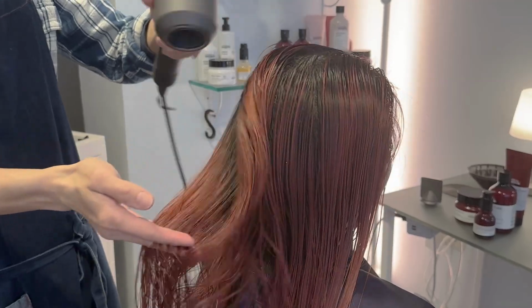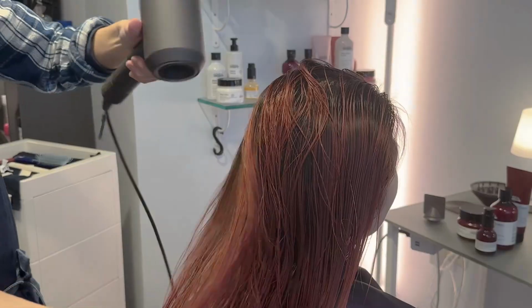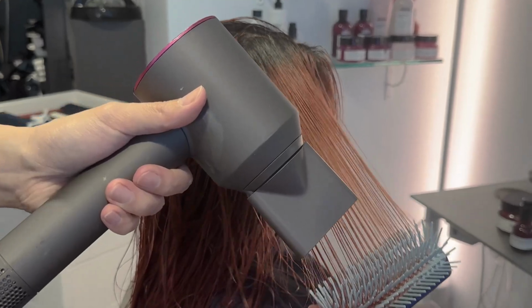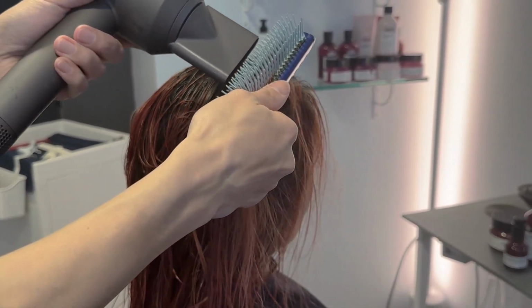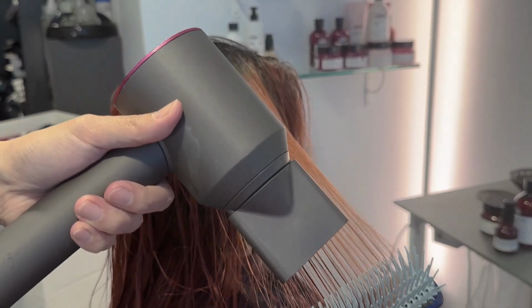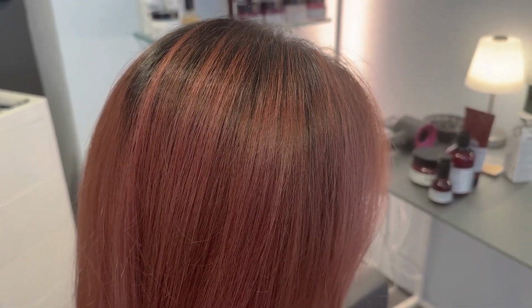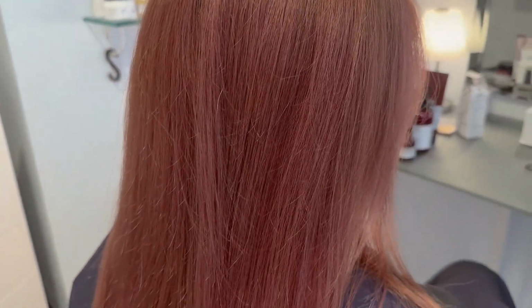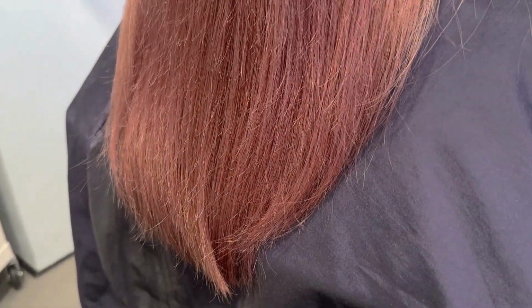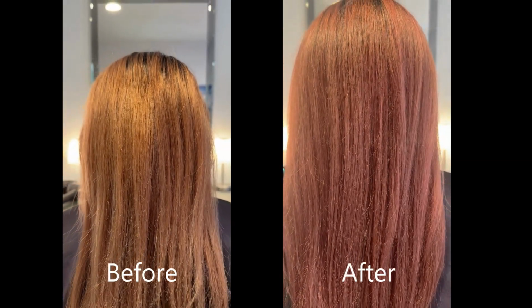Here you can see I'm drying it with the same flat brush, so we can see the results when the hair is in a more natural state. And here is the final result. The colors look shiny and rich in tones. The hair feels super lightweight and soft. I played safe and used only 1 pump of the serum, but I think I can use 2 to 3 pumps on her dry ends since her hair has been bleached.